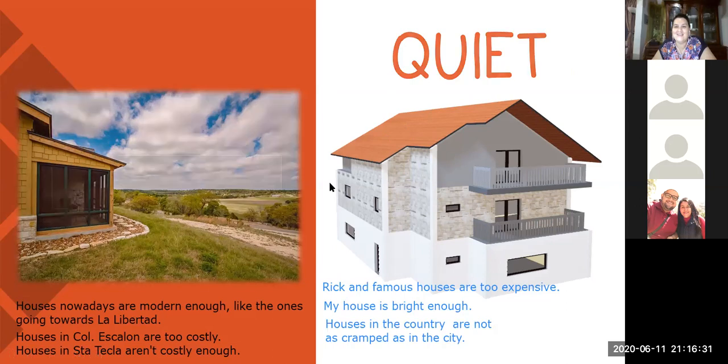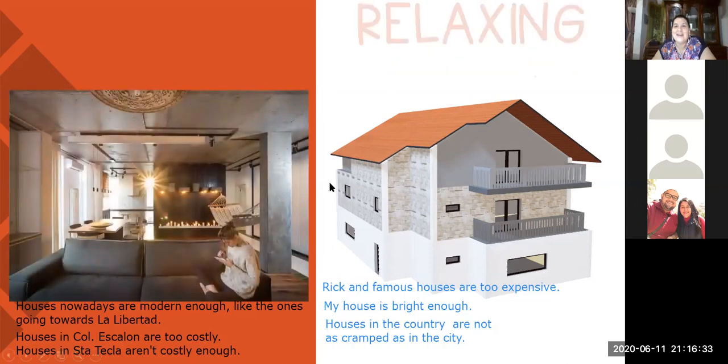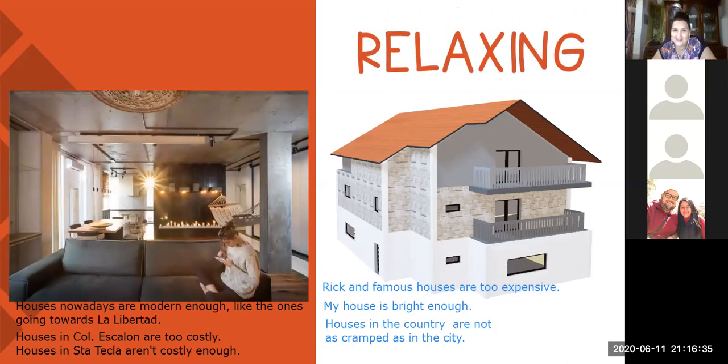Okay. Our next word is relaxing. I would like to have a hammock inside my house like this. Relaxing is a place where you can actually relax because your couch is comfortable. Not uncomfortable, but comfortable, where you can actually sit and relax. Do you have a relaxing house or apartment?